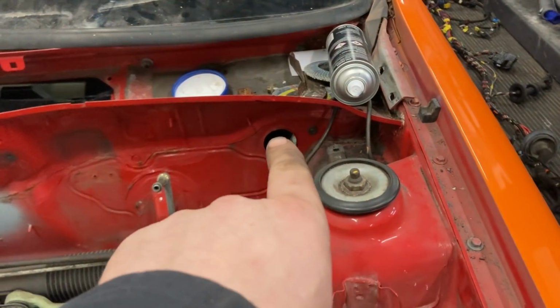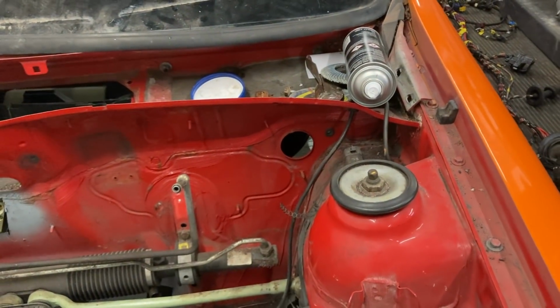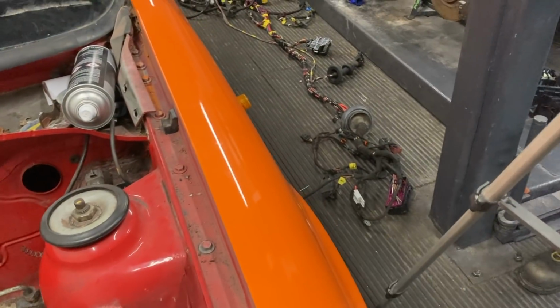So I'm going to attempt to do something real bodgy now. We need to get through that hole. We need to make that hole bigger to get that through. Very nice.